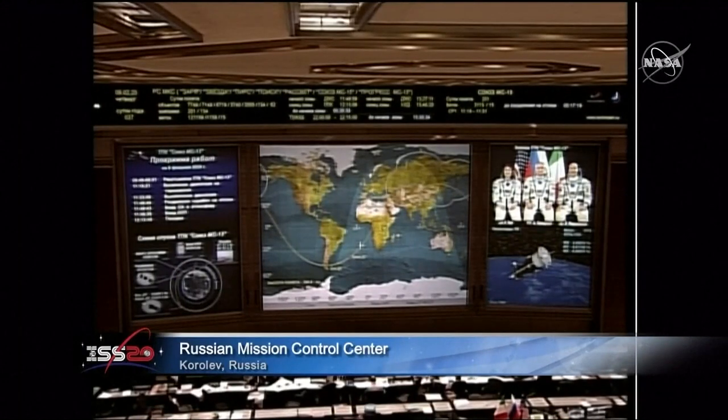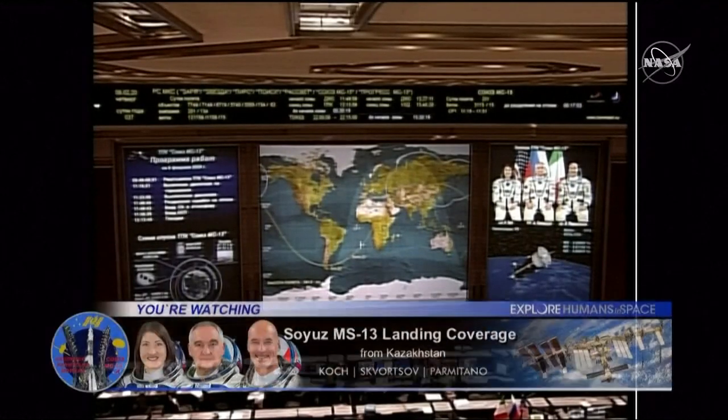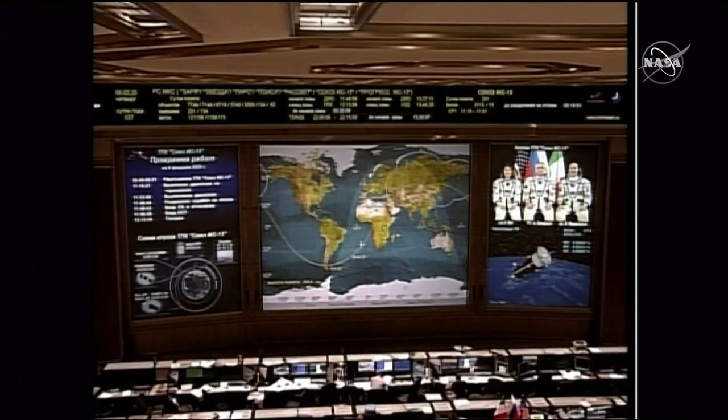Still about 15 minutes before we see that command from the Soyuz computers that will command the modules of the Soyuz to separate. That will again come at 2:45 a.m. Central Time, but in the meantime, we are getting confirmation here on the ground that the landing team that will be meeting Koch, Parmitano, and Skvortsov at the landing site is well on their way.